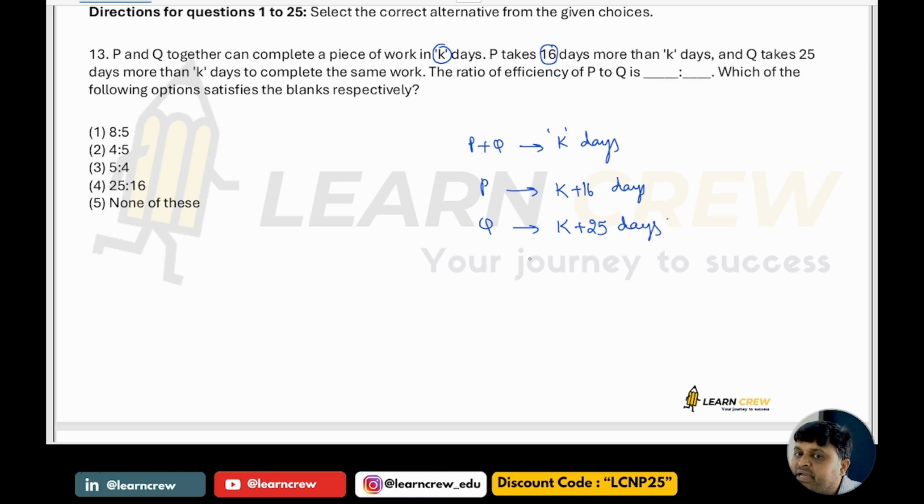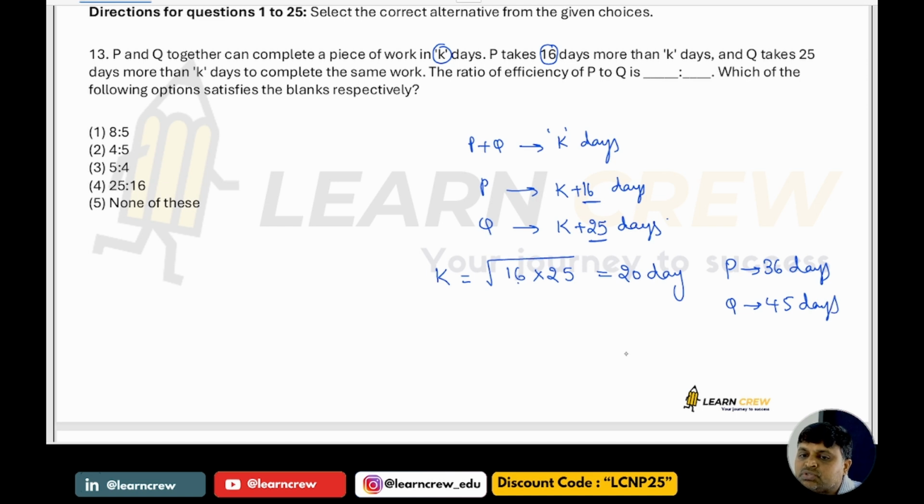Thereby, how much time do P and Q together take? K would be nothing but root over, shortcut, root over 16 into 25. So 16 into 25, that is 4 into 5, 20. K is 20, which means P would be how much? P would be 20 plus 16, 36 days. And Q would be 20 plus 25, 45 days. So the ratio 36 is to 45 is nothing but 9 4s are 36, 9 5s are 45. So 4 is to 5. 4 is to 5 is the answer.